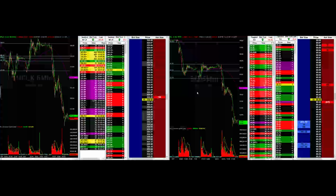I don't need scanners anymore. I don't have trade ideas. I don't care what's moving. I don't care because you know what? This has range every single day. The options have volume every single day.